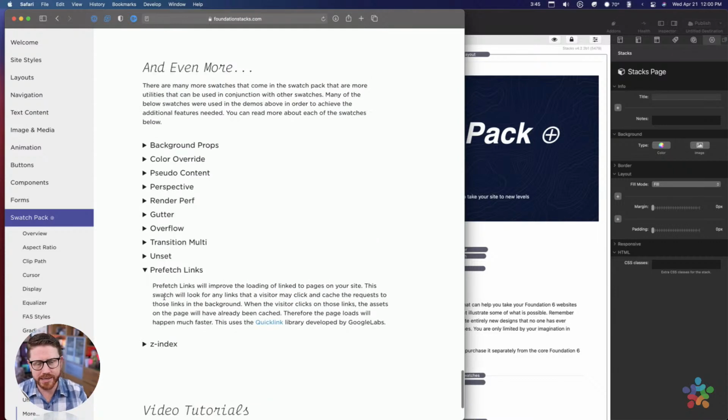And the last one is Z-index. Okay, so Z-index, obviously it allows us to adjust the Z-index of something. Okay, cool.